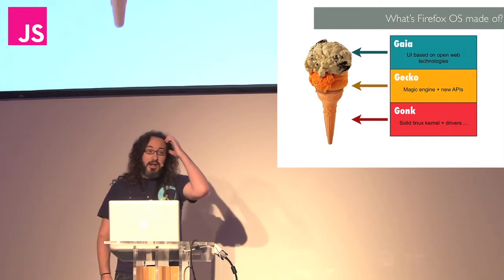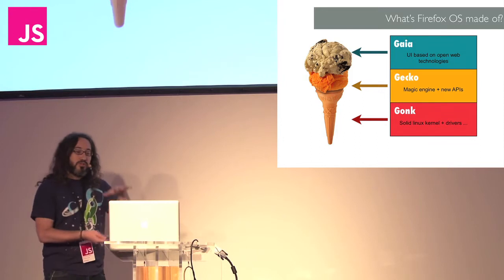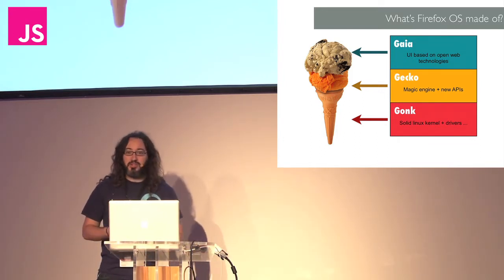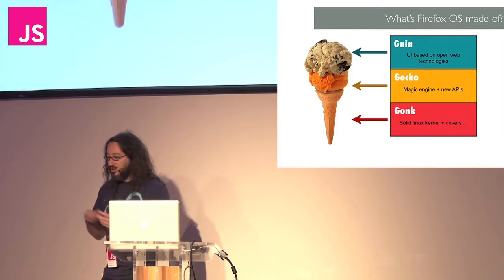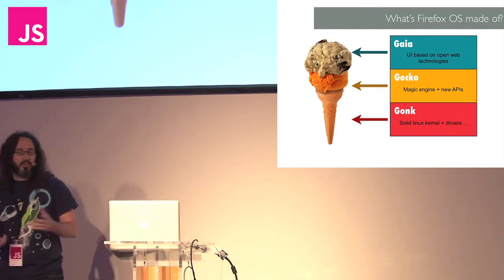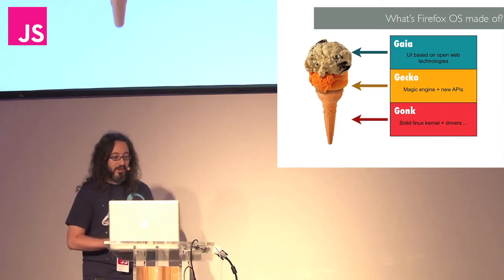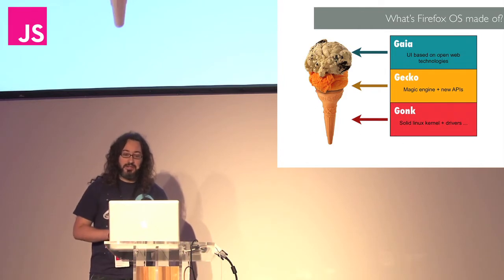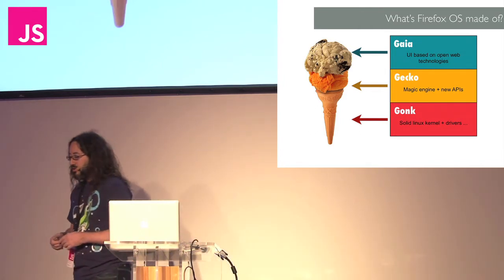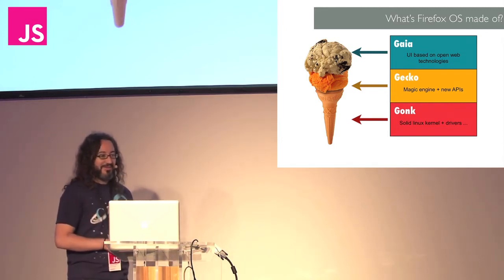And the last layer is Gaia, OK? Gaia is just a UI that we put on top of that browser engine, and we create the user experience for the Firefox OS. It's called Gaia, but at the end of the day, it's just a set of web apps. You can create your own. Later, I want to show you that we can create whatever you want. So this is amazing, and this is what today I will try to show you, that it's not just an operating system, it is a philosophy. It's much more. It's a lot of things.